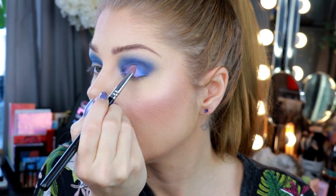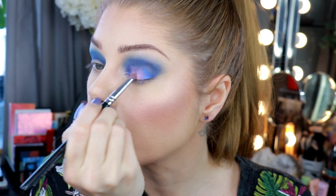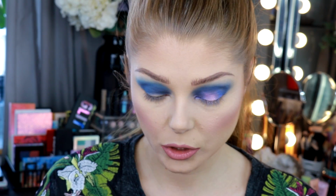When the blue and the pink mix, they become a bit of a purple, so it becomes a bit of a transition in between them. So it's looking like that. I think that is so pretty. I'm so happy with that. I'm gonna do the same on the other eye.